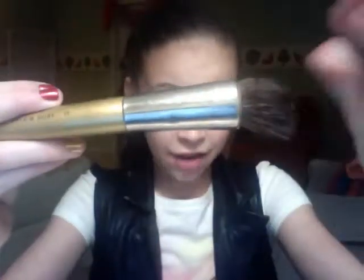So I just go like that. And the brush I'll be using is the Trish McEvoy New York City in 20. I really like Trish McEvoy brushes. This isn't a stippling brush, but it has a flat top, because I feel like stippling brushes are not as full coverage, and I want to do a full coverage foundation so you guys can see. And I really like Trish McEvoy packaging, I guess. I love the gold and silver. So yeah, I'm just going to put it on the tips.